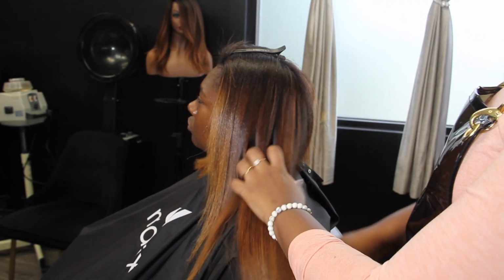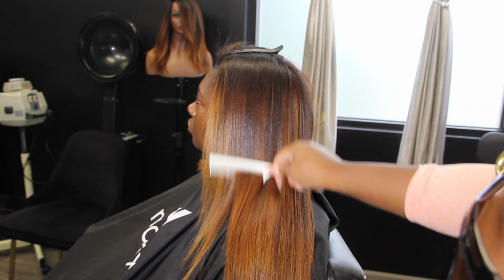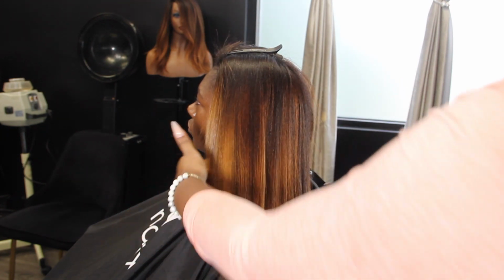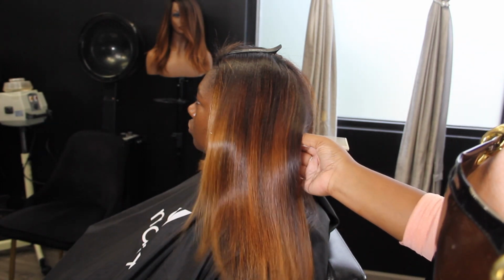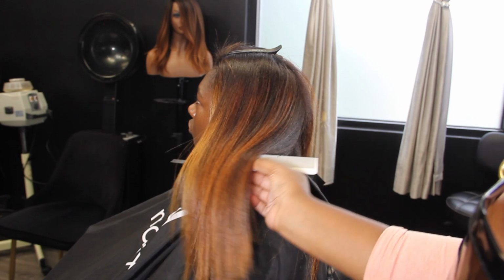But look at that, you know. I had to slow it down a little bit so y'all could see what's going on. But yeah, this treatment is second to none. One of my absolute favorites.